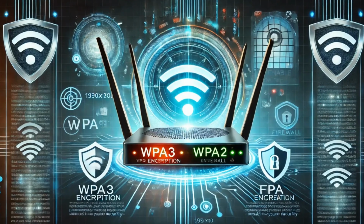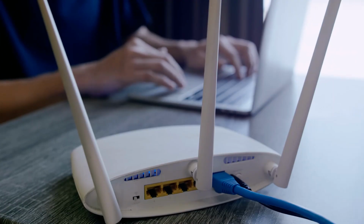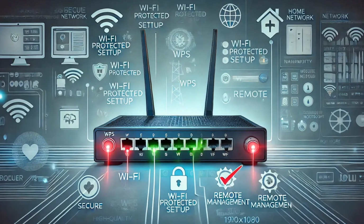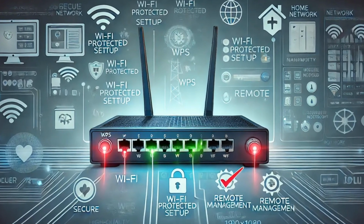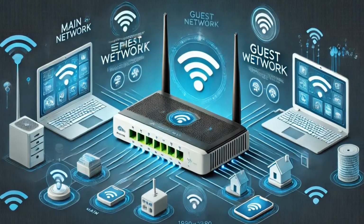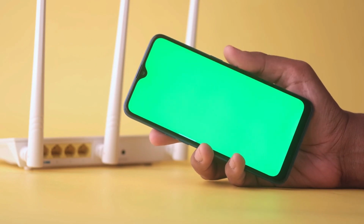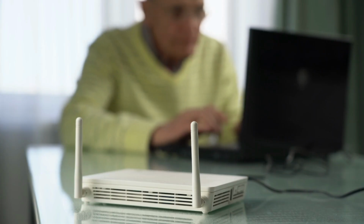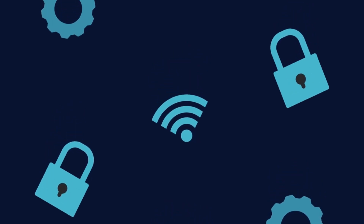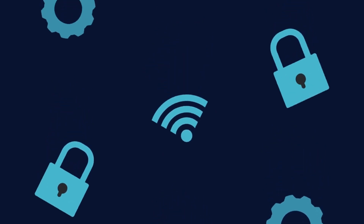Use WPA3 or WPA2 encryption, enable the router's firewall, and regularly update its firmware to address vulnerabilities. Disable risky features such as Wi-Fi protected setup and remote management, and create a separate guest network to keep your main network secure. Limit connected devices. Use MAC address filtering for added control, and strategically place your router to reduce external access. These steps collectively fortify your Wi-Fi, ensuring a safer and more secure online experience.